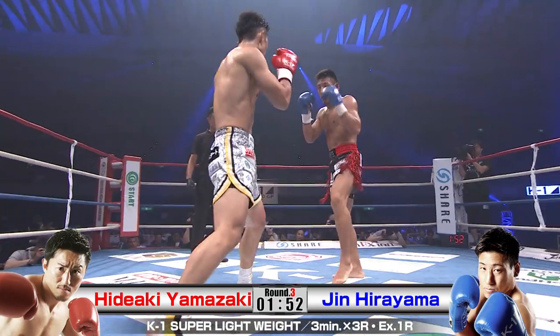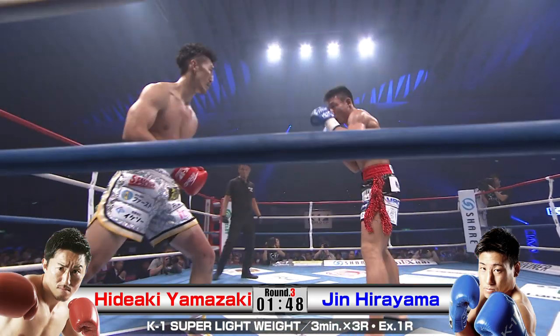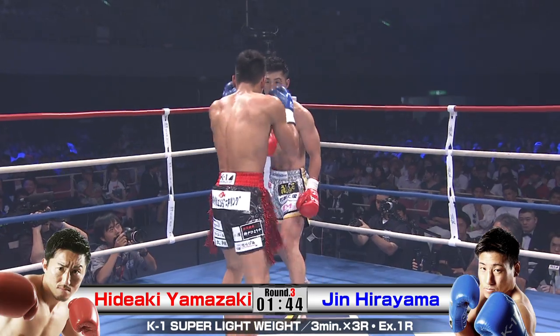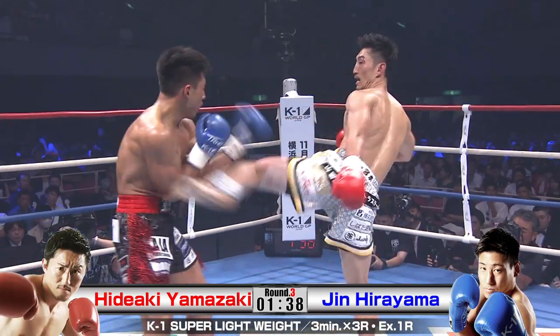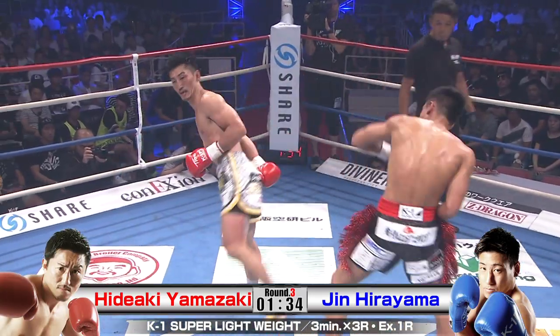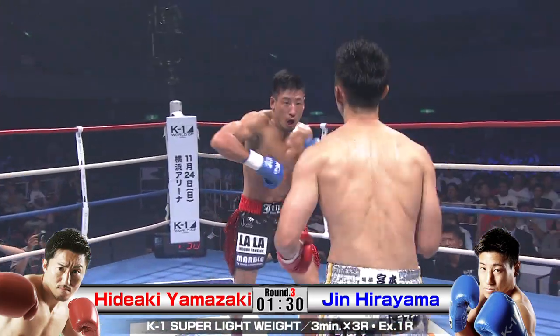In and out. Yama could have just built up a little more damage on that lead leg. Yeah. Might have factored in at this point. He's going there now, but it's too late, not the third round. Yeah, that's right. He's got to get Yamazaki in the corner and shut some of that movement down. Definitely shut that lead leg down, man. He's just messing with him right now. Yeah. Come on.